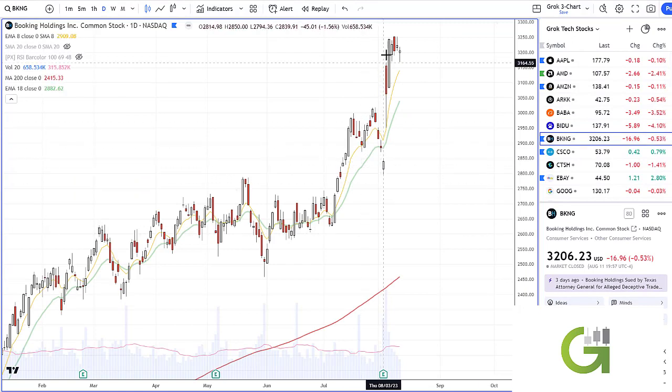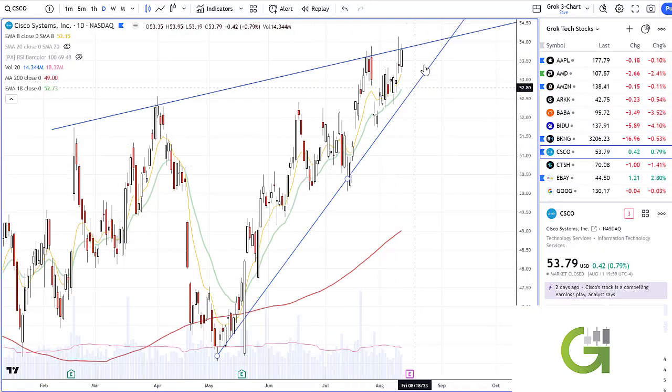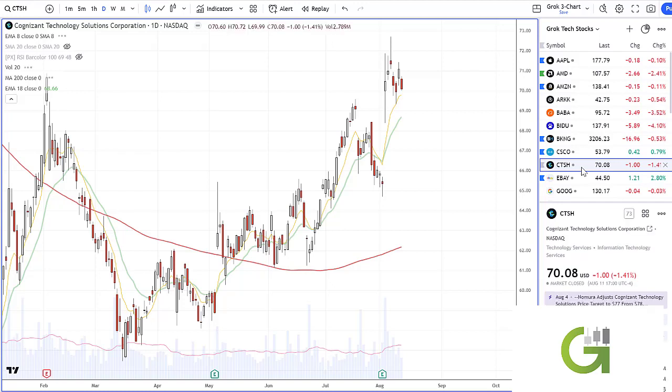Booking has rallied higher, and as long as it can stay above these moving averages, it continues to be a buy opportunity. Cisco is in a big rising wedge at resistance. We have earnings coming up, but anything can happen over that. But if this were to hit its head and drop down here to this lower trend line and break, that would be a short. If you go to Catfish, Cognizant, it's not Catfish, I call it Catfish.